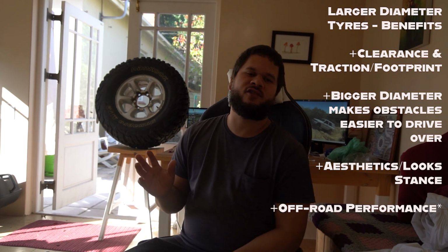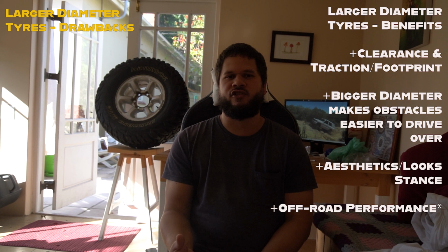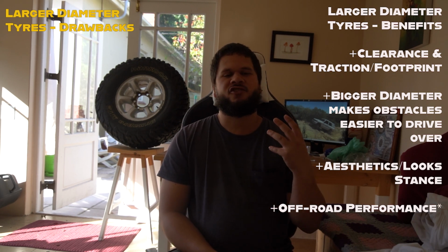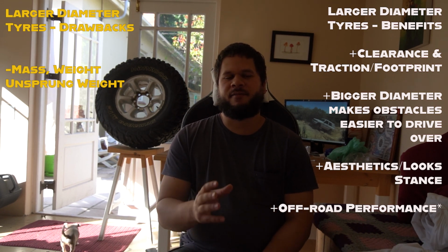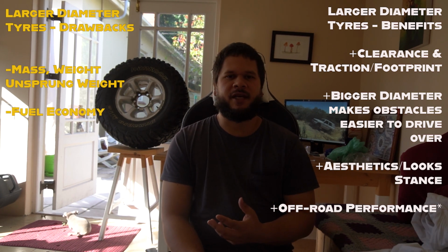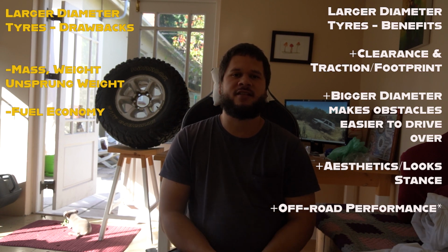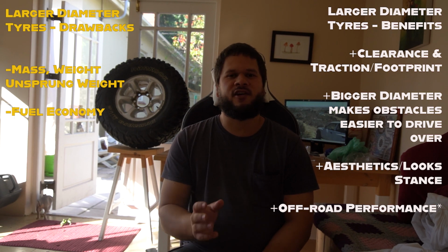Then in terms of the negatives that going to a larger tire could introduce to your vehicle and your rig, the first would be the extra mass and weight that adds, and it's specifically the unsprung weight. That is something that in turn would also relate to the fuel economy and the rolling resistance that your car would get.